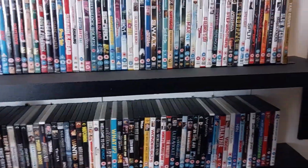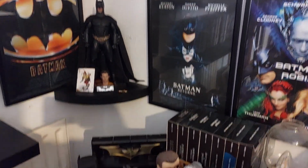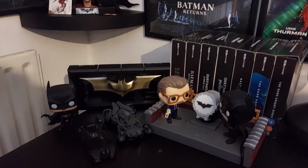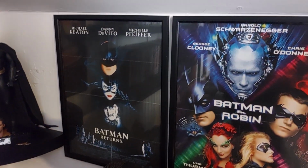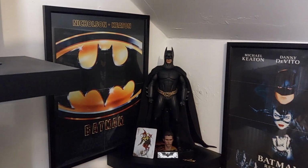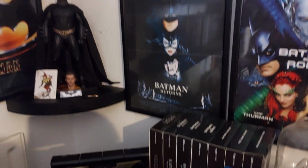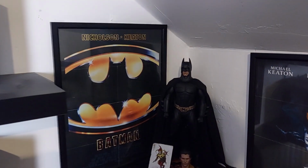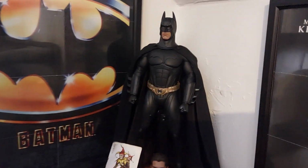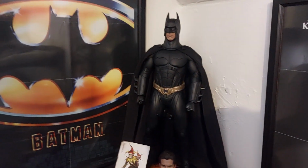And then lastly, the thing to talk about, it's not much, but is my Batman collection. I'm a big Batman fan as well, and as I said, it's not much, but I like it. If you're wondering where these posters came from, it's the same with that one as well. They came with the 4K box sets, which were very nice. I really like it, as well as I've also got the Christian Bale Batman Begins Hot Toys, which I think is fantastic. It looks great.